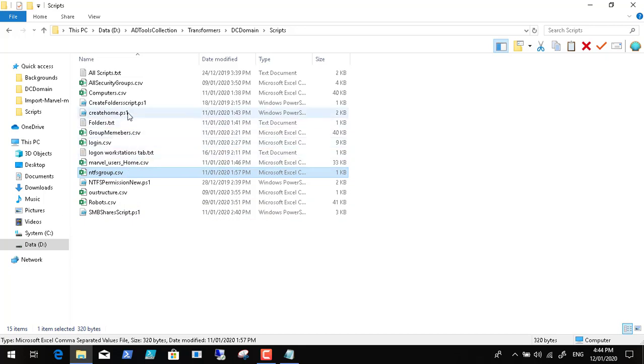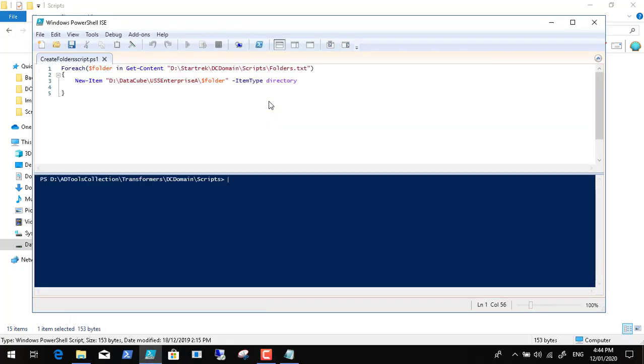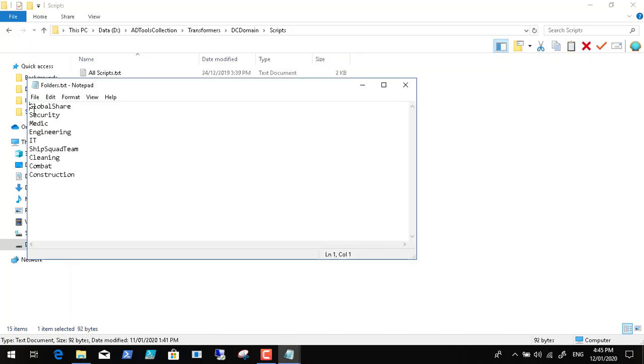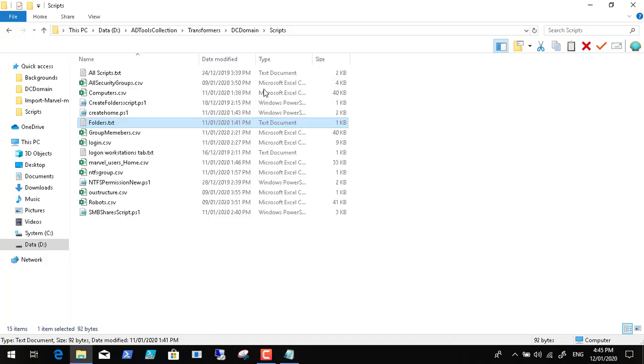And then we have another script that will create folders. For example, you have 30 or 50 folders, you need to create them. This is a simple script to create folders for your department shares. And this is the text file that you will read from. For example, I need nine folders to be created for my department shares. This script will do it.